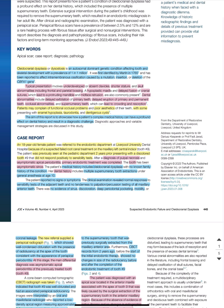The patient reported no signs or symptoms. The clinical examination revealed normal responses to sensibility tests of the adjacent teeth, no tenderness to palpation and percussion testing of the anterior teeth, and no evidence of sinus, discoloration, deep periodontal pocket, mobility, or coronal leakage.